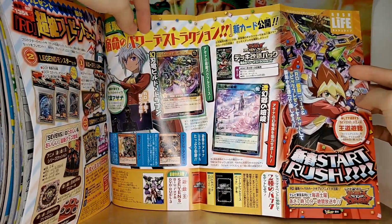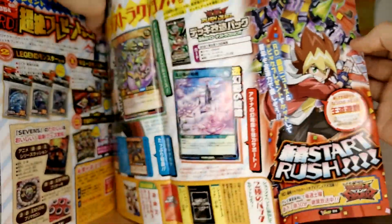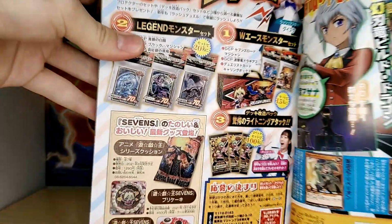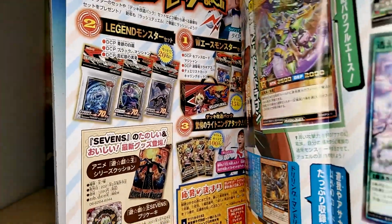Oh yeah, this is a Rush Duel. Whoa, that looks really weird with the yellow in his eye, because that's technically his hair. Very, very weird. We also have some different Yu-Gi-Oh! products as well. Rush Duel. These look like card sleeves of some of the original gang there, so that's pretty cool.